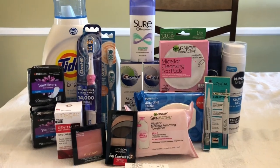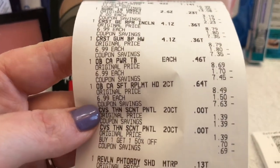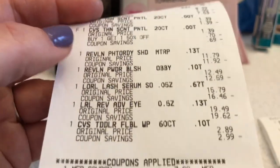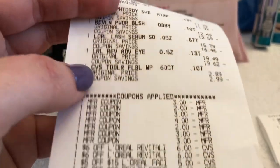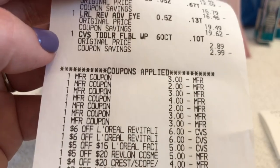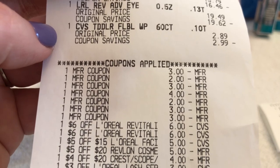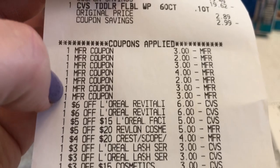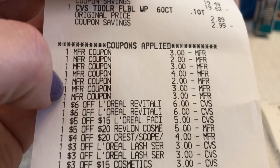Let me go ahead and show you my receipt. So there's the Tide, the Sure, the Crest toothpaste, the Oral-B toothbrush and replacement heads, the panty liners, the Revlon, the L'Oreal lash serum, the L'Oreal eye cream, and the baby wipes. So my Tide coupon came off, my Oral-B coupon came off, my Revlon coupons came off, and then these two coupons down here are for the Crest toothpaste. Wait a minute.